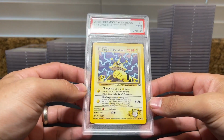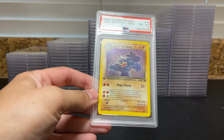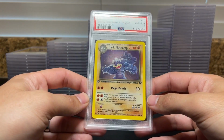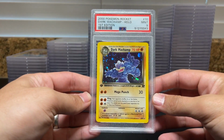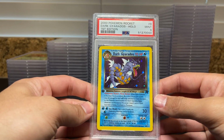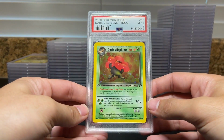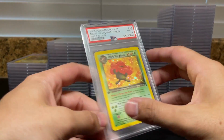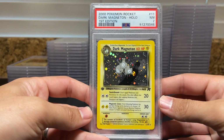Lieutenant Surge's Electabuzz as a 9. Dark Machamp Hollow 8. That's first edition. Here's another one. That's probably pretty solid. First edition 9. Another first edition Dark Gyarados Hollow as a 9. Then you got another Dark Vileplume Hollow as a 9. So 3 straight 9s. That's not a bad run.